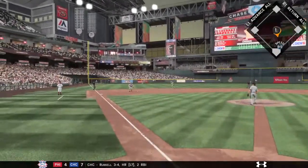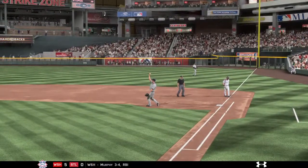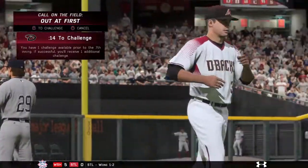On the ground to third. Gloved by Headley. On to first, and a good stretch over there is going to get him by a step for the second out. But hold on here now. He jumped out of that dugout in a hurry. He might ask for that out call to be reviewed.